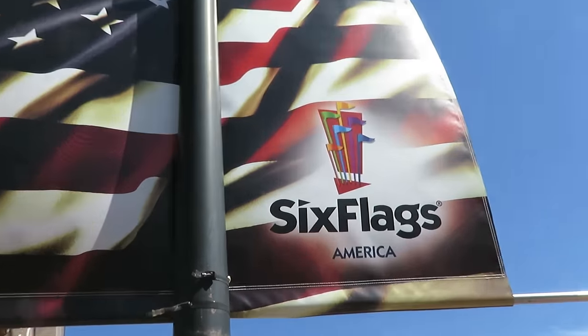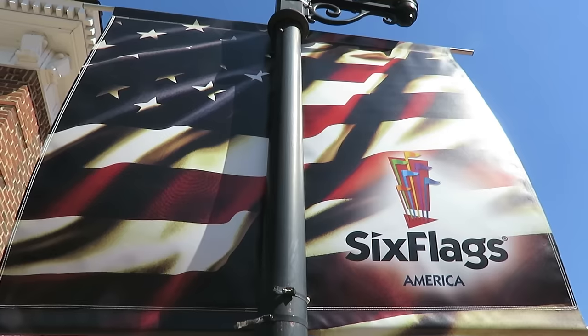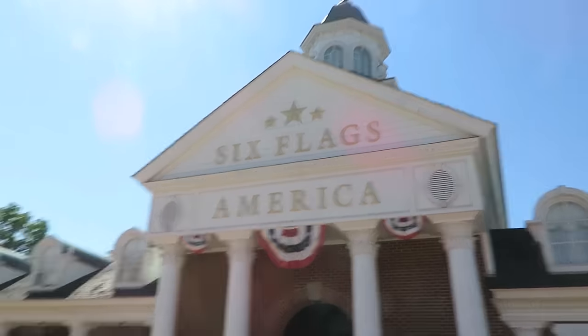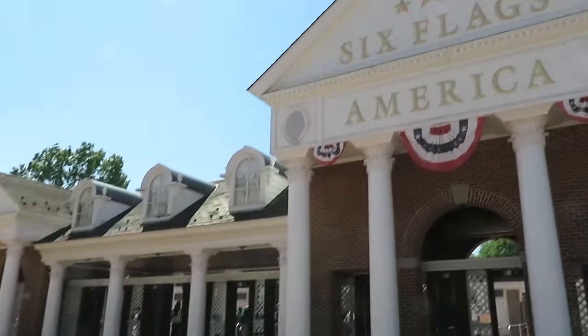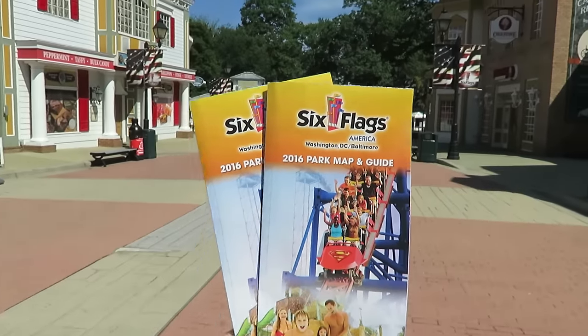In Six Flags America. Looks like they put these new banners up, which look really good with the American flag in the background. And so yeah, Six Flags America. It's roller coaster time. So let's do it. Got a couple of park maps.